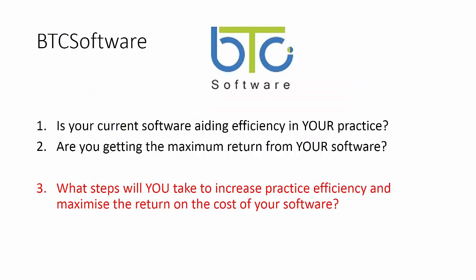I'd like to leave you with a couple of questions. Is your current software aiding efficiency in your practice? Are you getting the maximum return from your software? And if you answered no to questions 1 and 2, then what steps will you take to increase practice efficiency and maximize the return on the cost of your software?